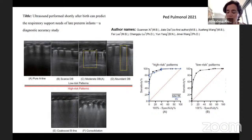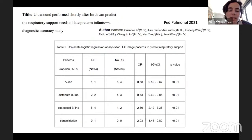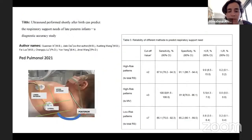And this is the area under the curves, and this is the risk, the odds ratio of predicting admission. In the babies with an A-line pattern or B pattern there's a decrease of the risk of being admitted, compared to infants with coalescent B lines or consolidations, who have double the risk of being admitted to NICU.